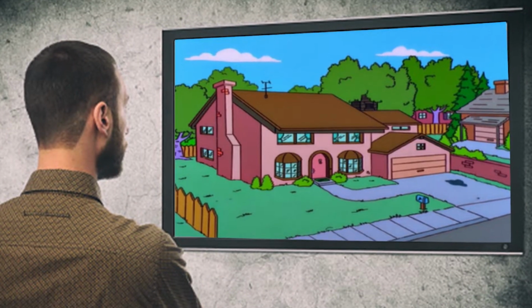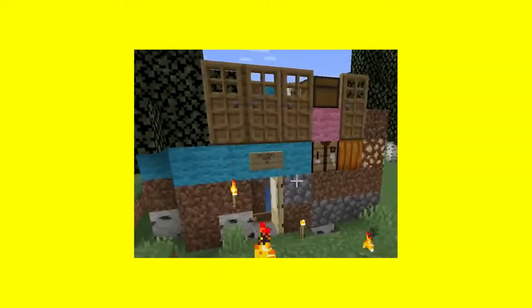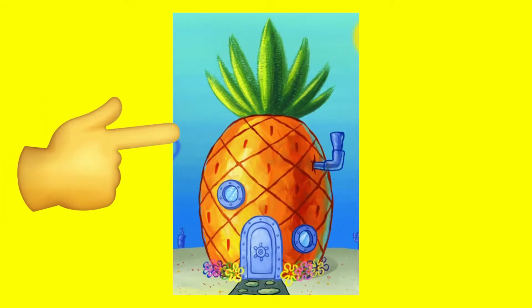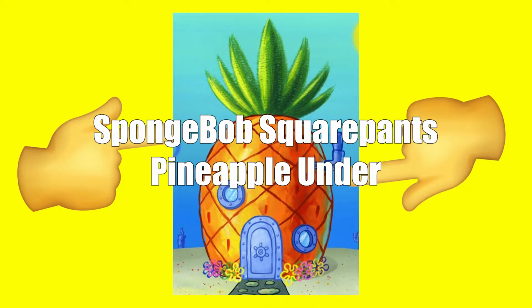Now, let's look at some inferior houses that I once thought looked cool and compare them to the Mona Lisa Jackson Pollock of houses. Let me put it in a language you can understand. Gungaga. Let's start with this house. This right here is the famous SpongeBob SquarePants Pineapple Under the Sea house.